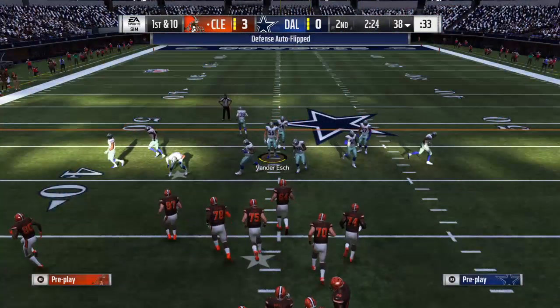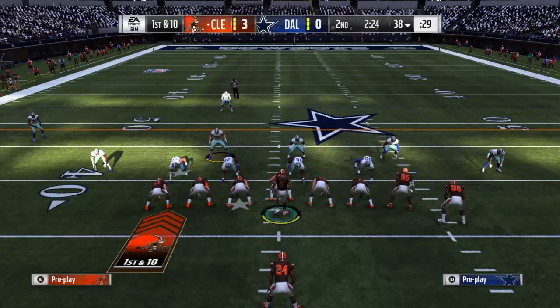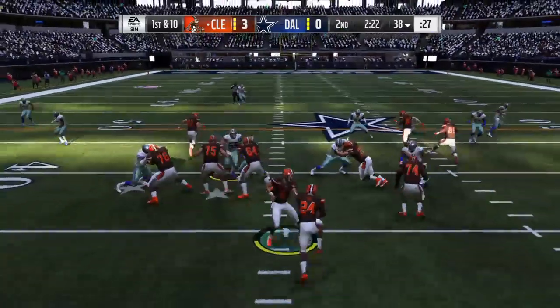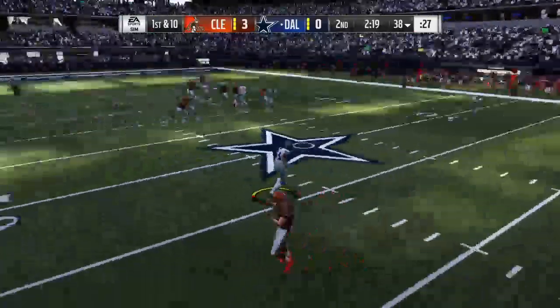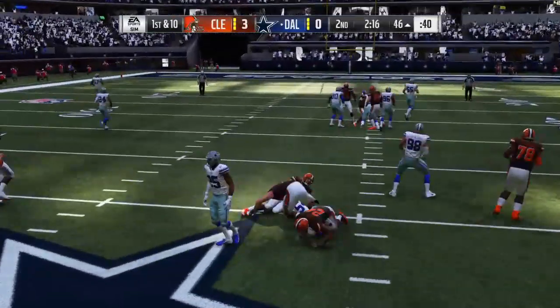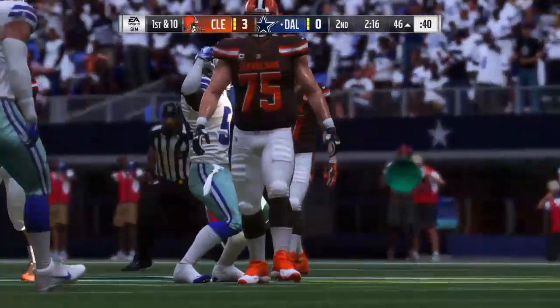Mayfield going to lead the Browns up now, 1st and 10 at their 38. They go play action here on 1st down. And he fires one that's intercepted. Picked off by the linebacker, Jalen Smith. And a return across midfield and to the 46-yard line.